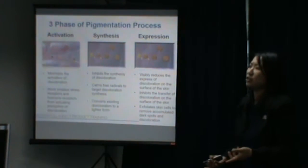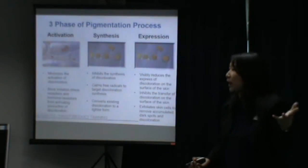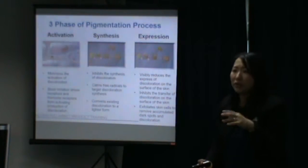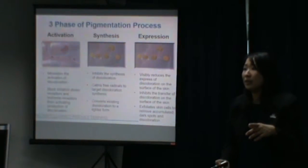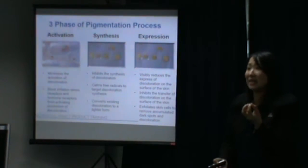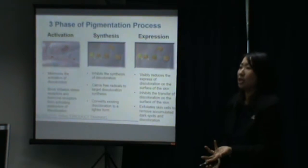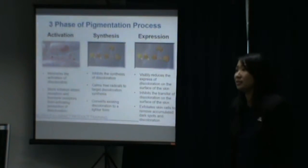Have you come across individuals with a very special, unique condition where the hair is white, the skin is white, the eyes are pink, and the eyebrows are not brown in color? We call it albino. It is an indication that the skin melanocyte, the pigment cell, is no longer active. They no longer produce color.